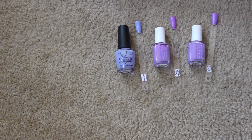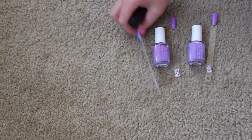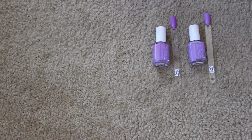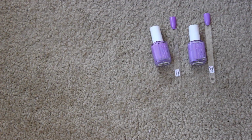It's a little bit more on the darker periwinkle side. It definitely pulls a little bit more blue than it does purple, but it's absolutely gorgeous. And then I think I am just gonna part with these 2. They were part of Neon collections, so the formula is just not my favorite, and I have a lot of purples, so I'm gonna pass on them.